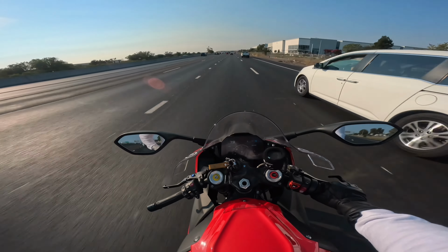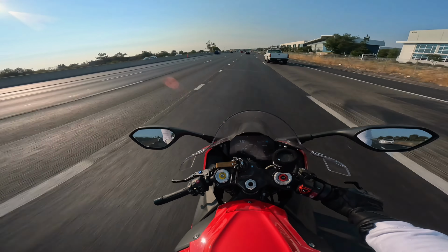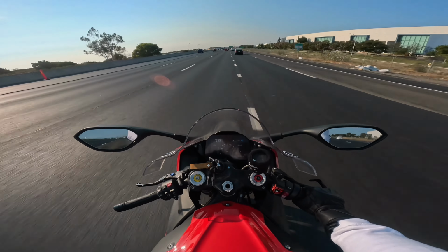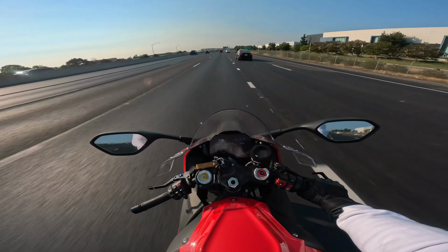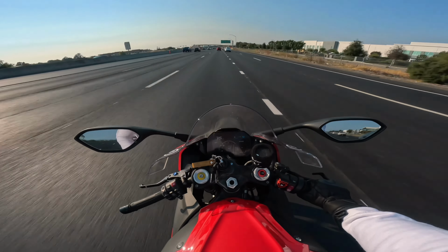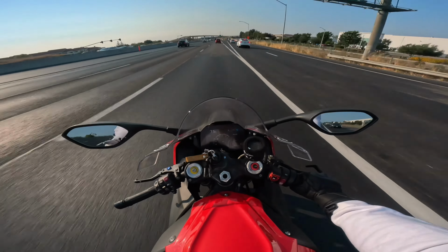S1Ks do start out at about 20K. So 20K can get you a car if you really need it. So I would say if you're about to buy an S1K, especially the 2024 model, make sure to have a car first. Car is more of a priority in today's day and age than having a motorcycle. Car is a lot safer than having a motorcycle.